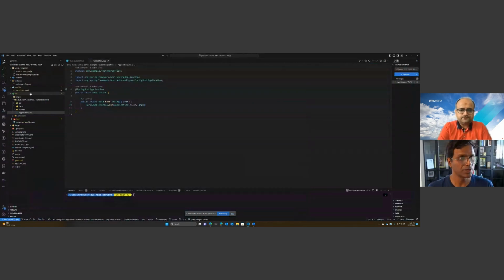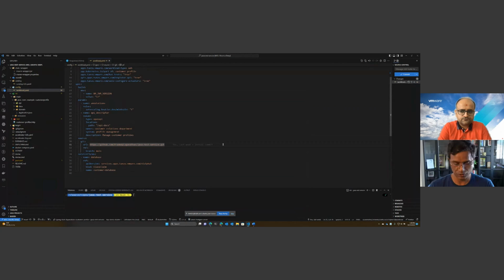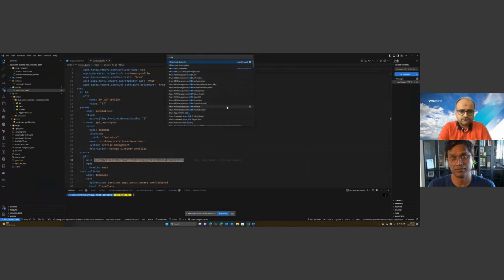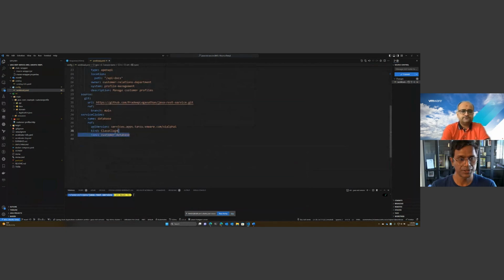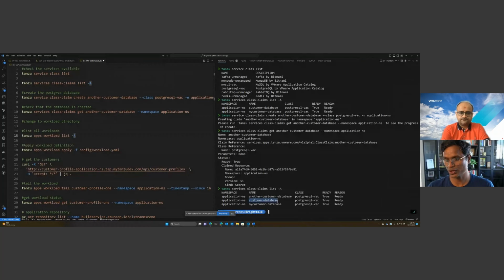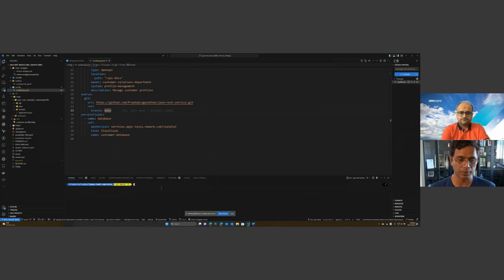Now that I've created the database, I can claim the database within this particular application using a service claim. And that's what I'm doing over here. Let me increase the font size. As a developer, all I need to do is ensure that I use a service claim for the database that I previously created. You could see that I have a database over here, which is a PostgreSQL database. And there is no other change required within this application to use this database. So right now, we have created a Spring Boot application, and we are securely using a PostgreSQL database, which was built for our organization through WAC and delivered to us securely through an internal catalog.